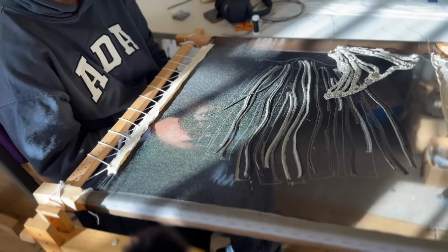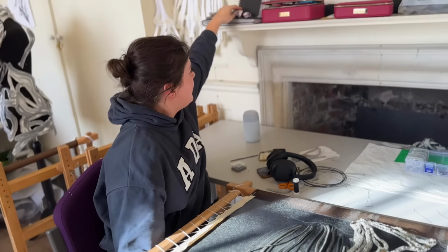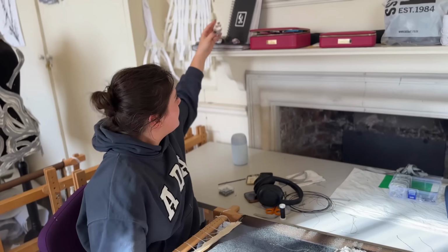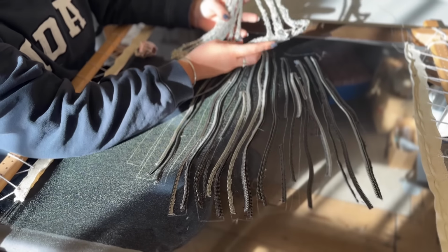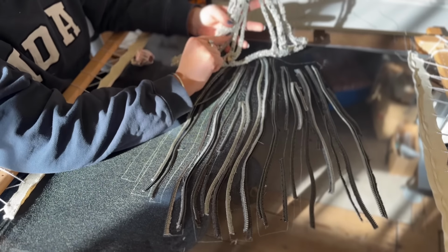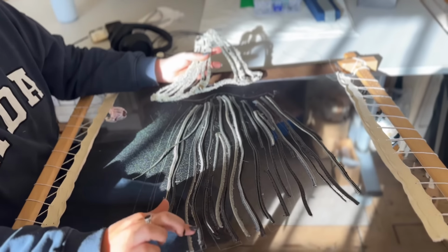I'm doing my project on the theme of exoskeletons, specifically barnacles. And I'm in the process of making a bag collection based on these natural forms, but it's hopefully going to end up looking like a very refined version of this. But yeah, this is just one of the 4 sections of the first bag.